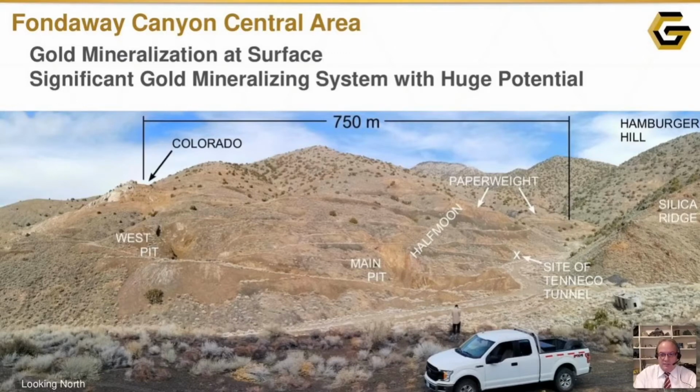Hamburger Hill is up on the right, and if you compare from where the gold mineralization intersected at Hamburger Hill all the way out to the west, which is on the left-hand side of the slide, you're talking about a 3.5 kilometer long zone of known mineralization and a vertical extent of about 600 meters. So this is quite an extensive mineralizing system. And again, we've been focusing in just here on the central area.